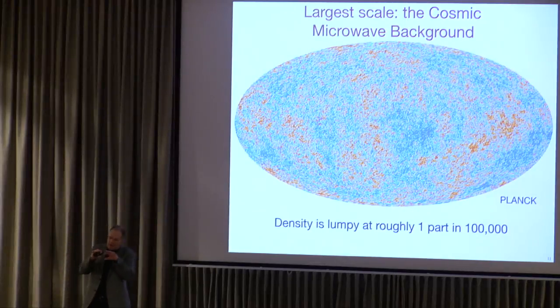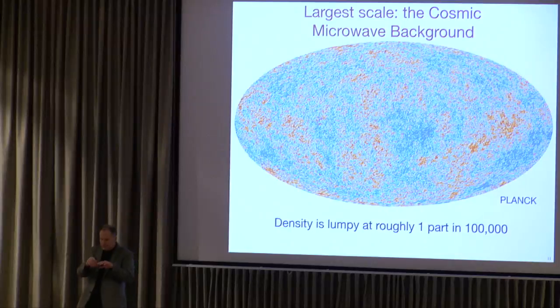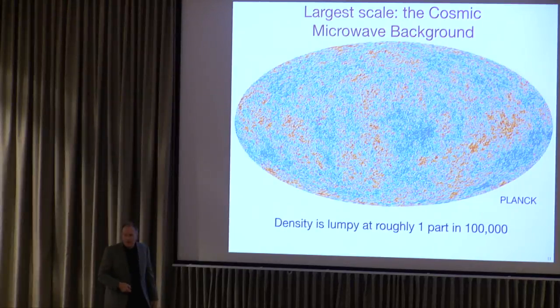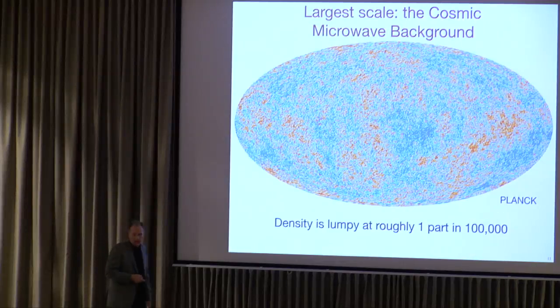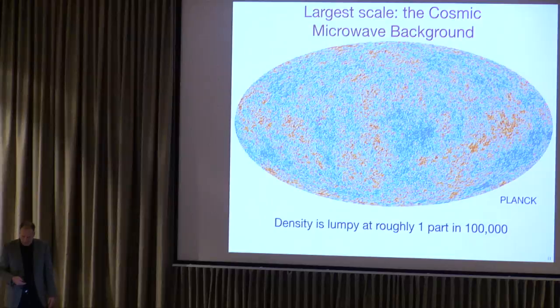That is a tiny amount of ripples. The red spots are where it was denser and hotter, and the blue spots are where it was less dense. So the plasma was uniform, but not quite. These ripples are about a part in 100,000. So essentially, it was one temperature, one density, but not quite. This is from a satellite that recently flew called Planck. Bear with me. We're going to get back to dark matter.